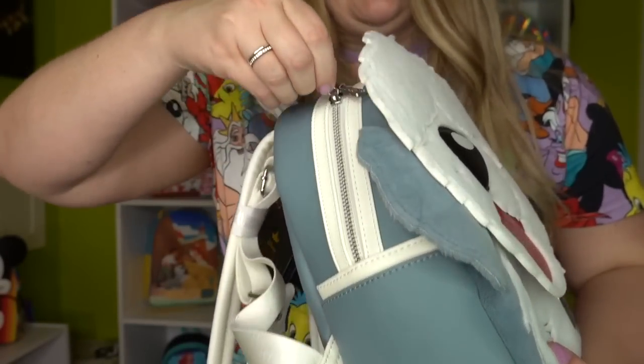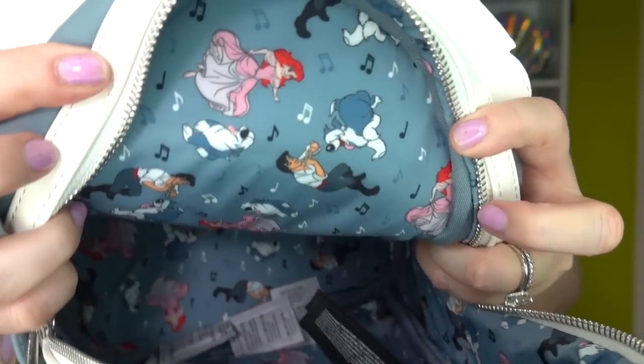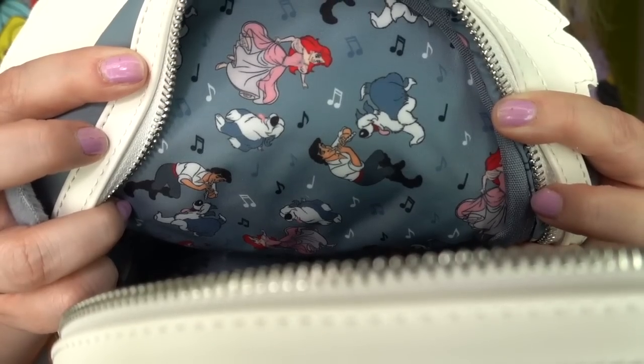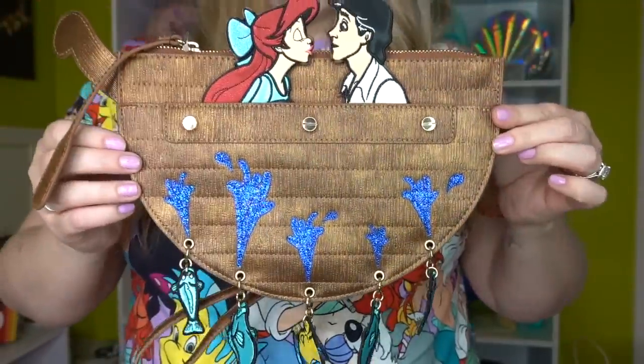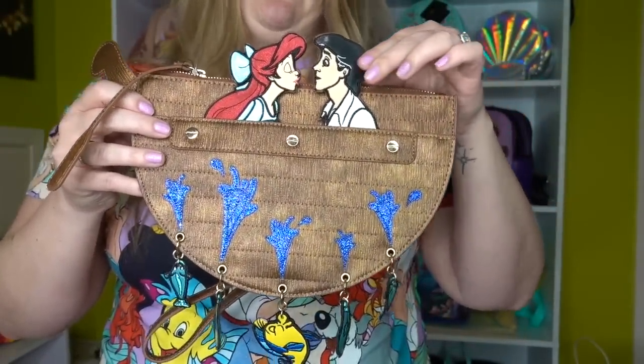And the interior lining is just as good. Here is the interior lining, and it includes Ariel in her pink dress and also Max and Eric dancing as well. How cute is that? Another Danielle Nicole bag. It's so cute. This bag is so fun.